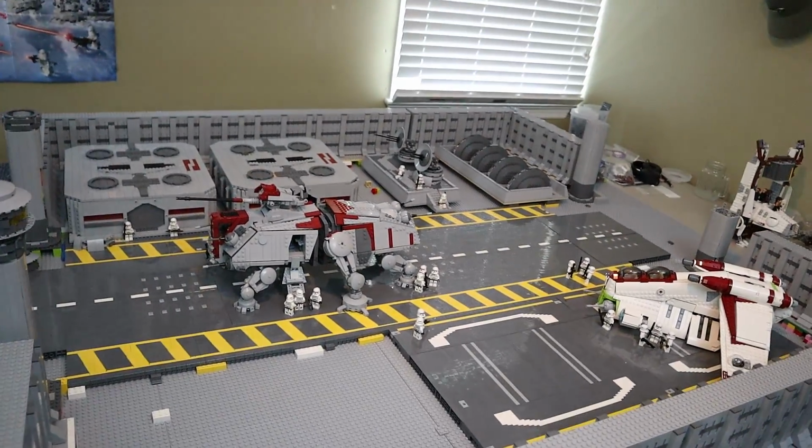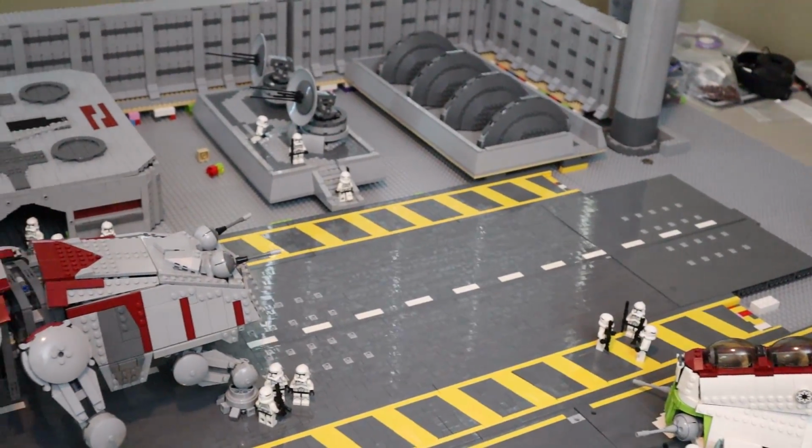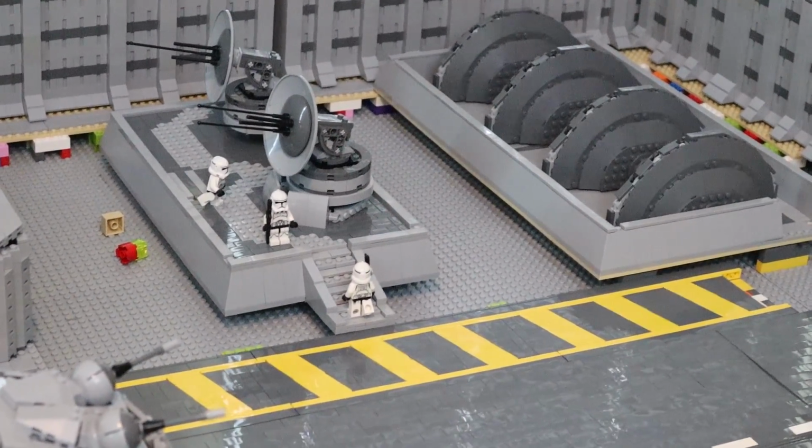I cannot be more happy. I cannot be more ecstatic as to where this series is going. This thing is looking so cool. I cannot get over it. But I really do like the additions of these two guys right here. I think it definitely adds another level of detail, which is really cool.